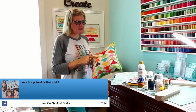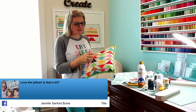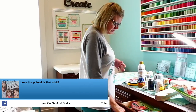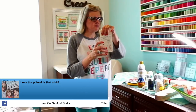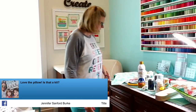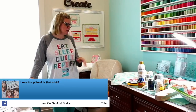So if you wanted to make this, you could just get an Autumn Love charm pack, the gunny sack, maybe half a yard of this. And to make it, I used the small flying geese ruler. It was super easy. So all that is on our blog, and the fabric requirements are on the blog.